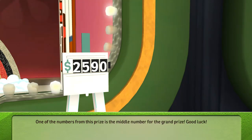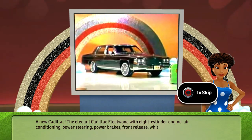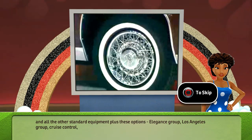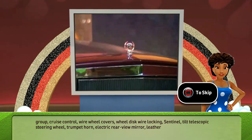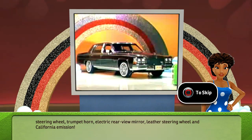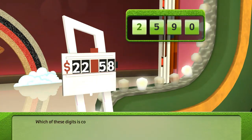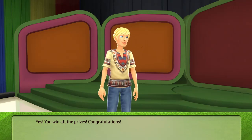Good luck. A new Cadillac. The elegant Cadillac Fleetwood with 8-cylinder engine, air conditioning, power steering, power brakes, front release, white wall tires, AM/FM stereo, and all the other standard equipment. Plus, these options. Elegance control, Los Angeles roof, cruise control, wire wheel covers, wheel disc wire locking, Sentinel, tilt telescopic steering wheel, trumpet horn, electric rear view mirror, leather steering wheel, and California emission. Which of these digits is correct for the prize? Is this the correct digit? Yes, it's correct. Yes, you win all the prizes. Congratulations.